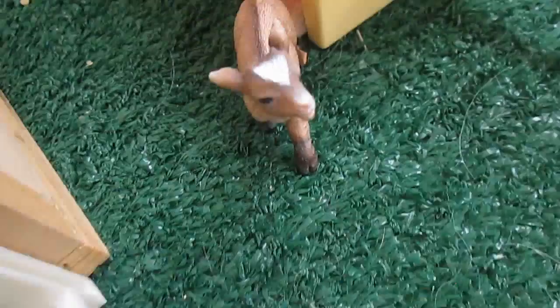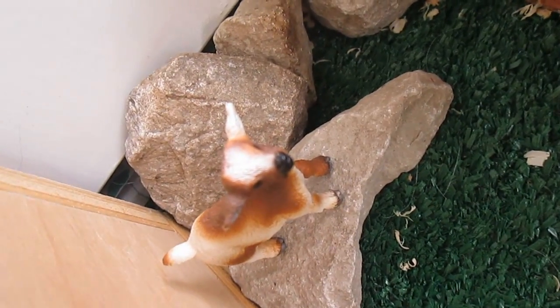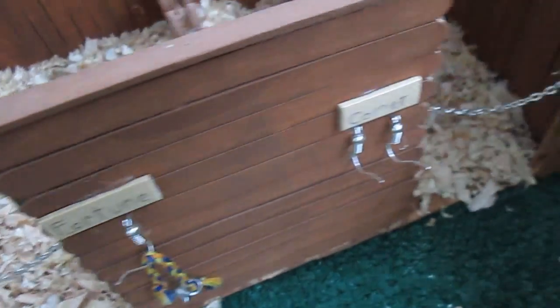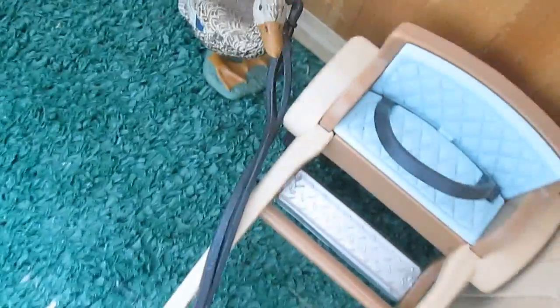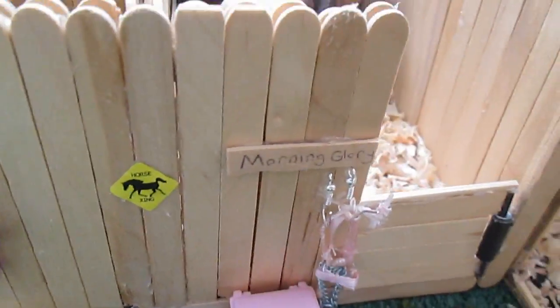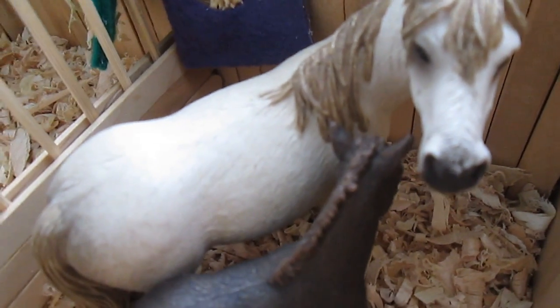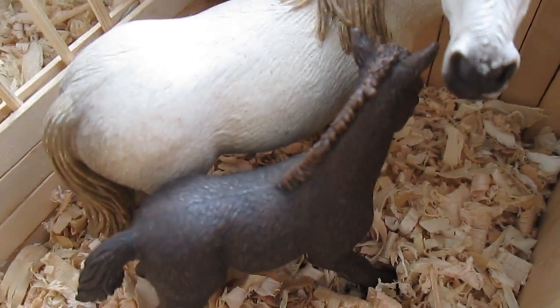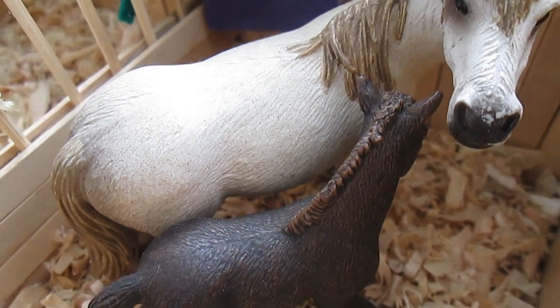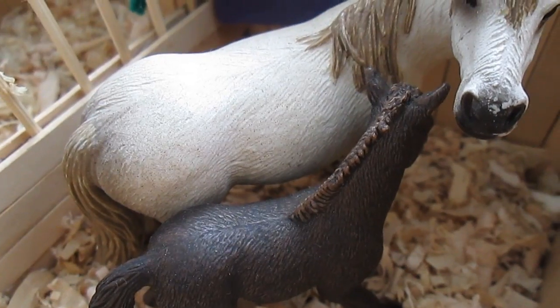So here is Snickers, here's Milky Way, and there is Tootsie. Here's Fortune's stall, and here's Comet. Here we have this duck, and then our pony carriage. This is Sheila, and she shares this little stall thing with Morning Glory and Morning Glory's new foal, and I still don't have a name for that foal. I actually kind of forgot that I needed to name it. So if you guys have suggestions, those would be very appreciated.